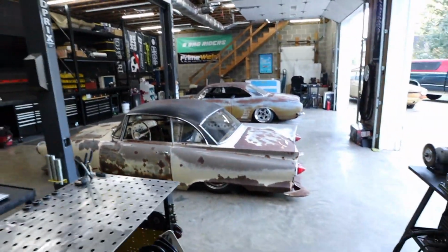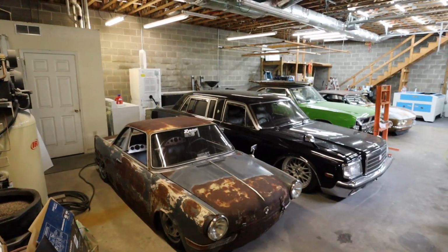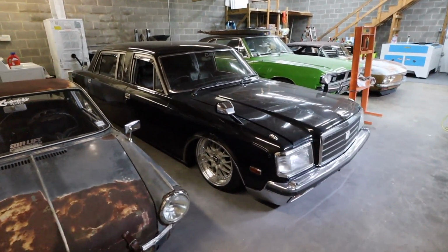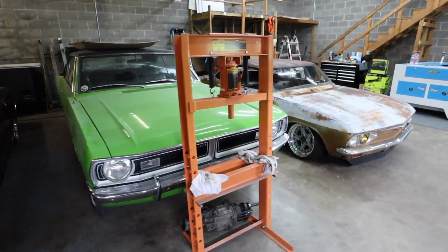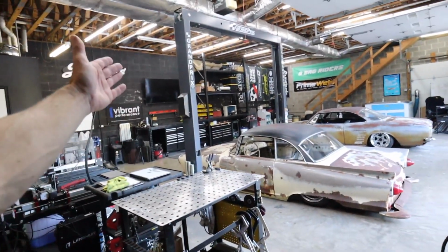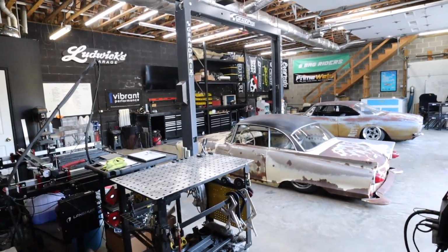But look at the transformation in this place. I almost can't believe the transformation. It's really turned into quite a shop. I mean, most notably, the lift. We put the lift in. There was no lift in here when I moved here. It was just a wide open space. Actually, it wasn't even wide open.